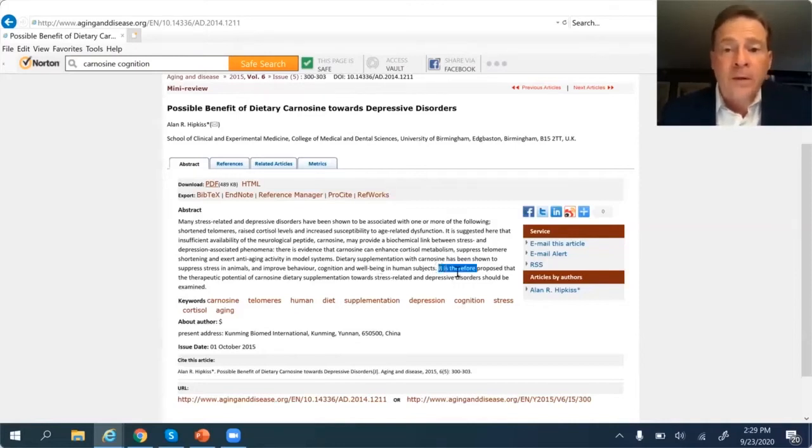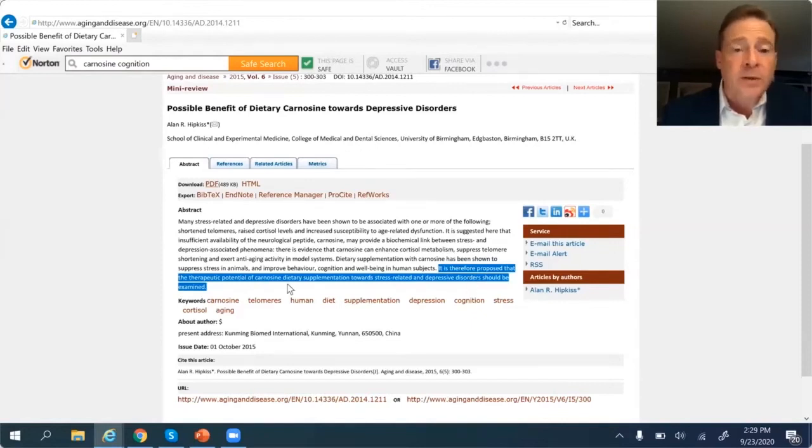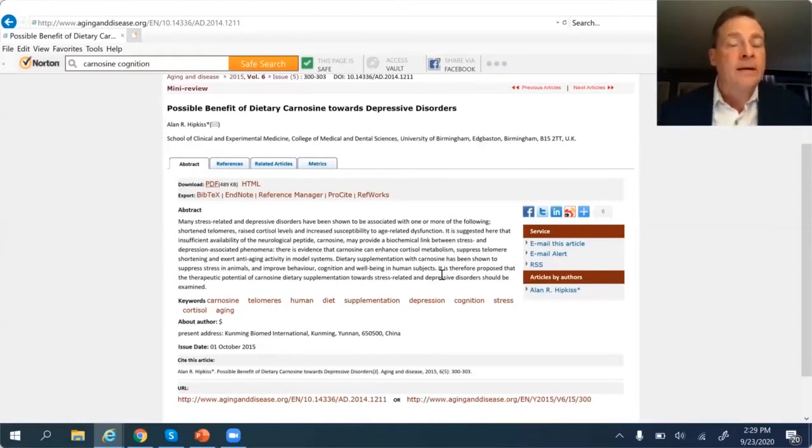So down over here in the last sentence, it is therefore proposed that the therapeutic potential of carnosine towards stress-related and depressive disorders should be examined. So again, they're kind of saying that there's not conclusive evidence that carnosine could be used this way as a medical treatment, but there's enough information there that it should be explored. But again, if we are not suffering with these health conditions, we can say, wow, I can get an improvement in memory, focus, support the health of the heart, support overall muscle strength and stamina, and get a dramatic improvement in quality of life and help to protect my future.